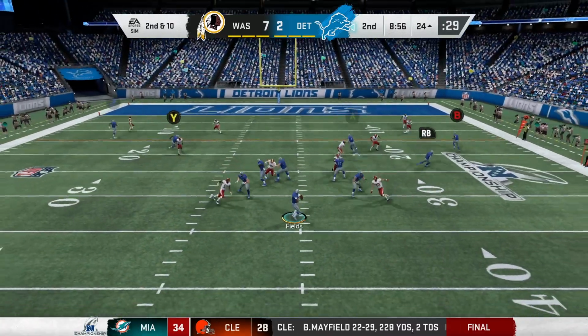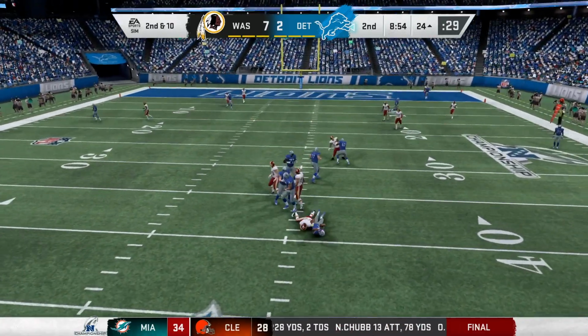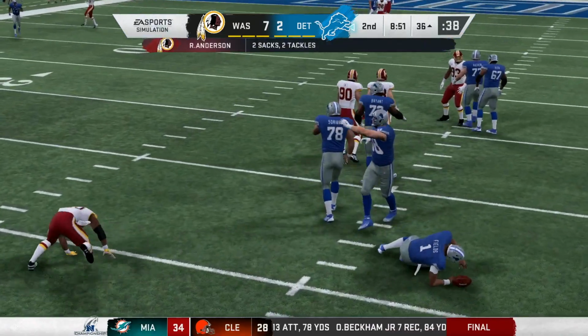So at about the 24-yard line, 2nd and 10 from the shotgun, he drops back a little too far, and he gets sacked. Ryan Anderson gets in right away.